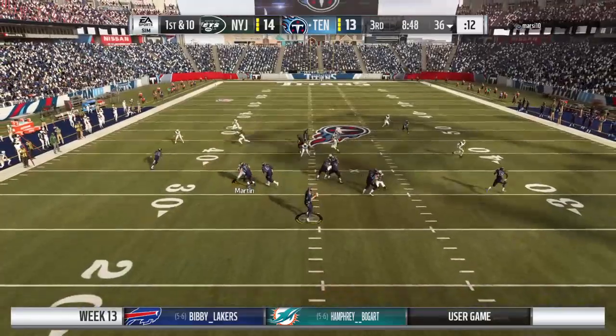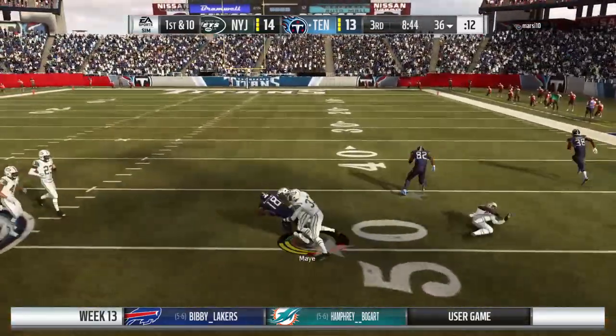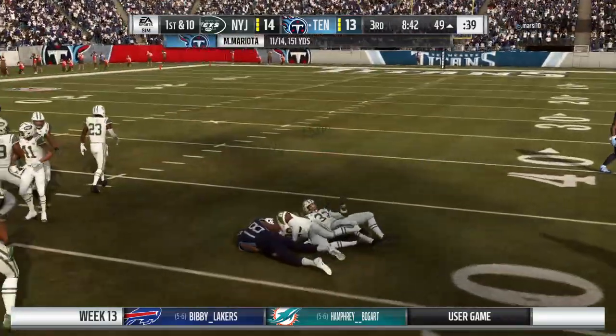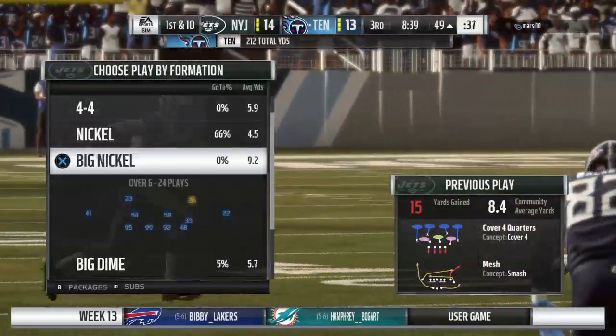On 1st and 10, here's Mariota. And Matthews has it right side. And he'll be taken down, but not before he works it past the 50. That one good for a pickup of 15 for Tennessee.